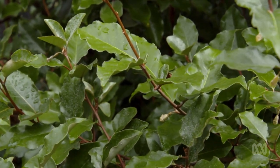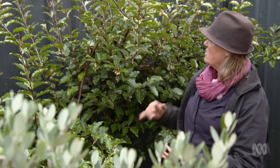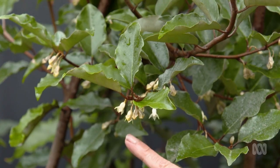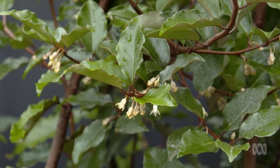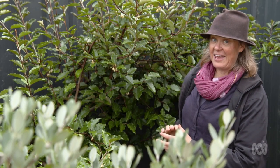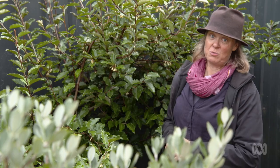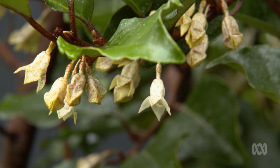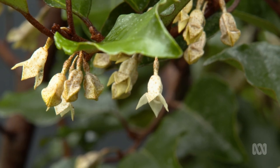And of course, this dense cover of foliage is quite useful. And then just this year, it started flowering as well. I smelt these well before I saw them, which means they are absolutely packed full of nectar. I reckon this plant is a bit of an unexpected win in this cold climate garden. It's giving great shelter and lots of nectar for the birds. I reckon it gets to stay.